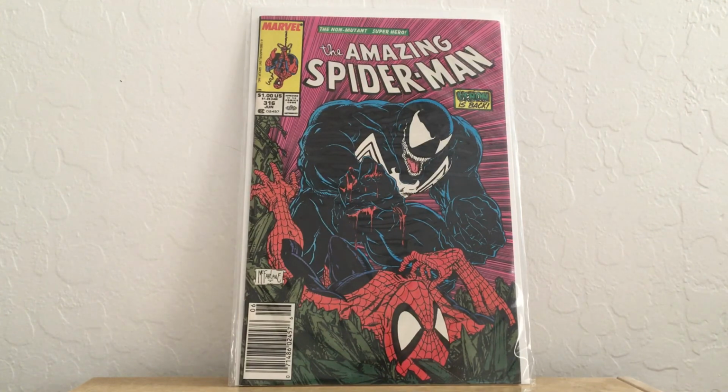Spider-Man's my favorite character. Venom's his current archenemy, number one archenemy. I love the purple. I love the Venom, just bold, the big bold black standing out against the purple. I love the defeated Spider-Man. I love the blood on the hand. Like I said, Todd McFarlane is my favorite artist. Is this his only Venom cover? I think it is.